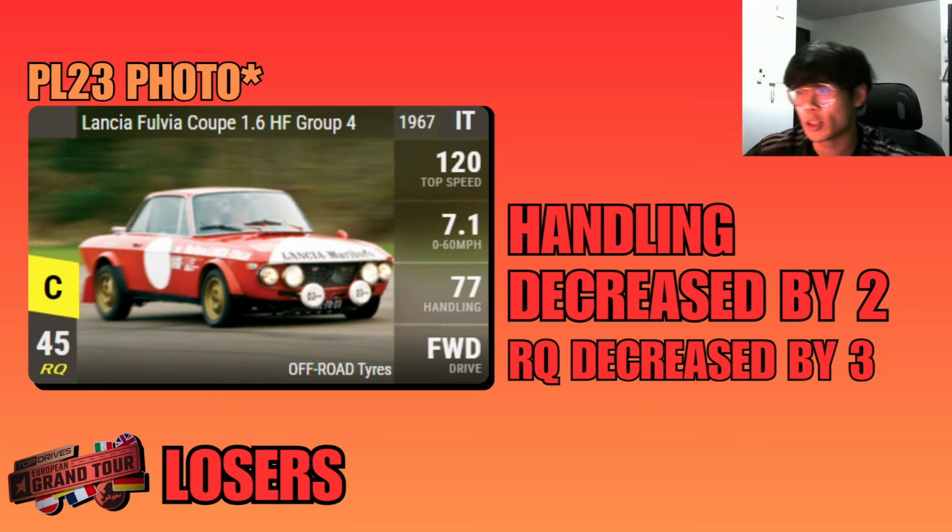But yeah, Lancia Fulvia. So that also got a nerf. Unfortunately, it's not going to be very useful anymore. For these off-road tire cars, handling is everything.